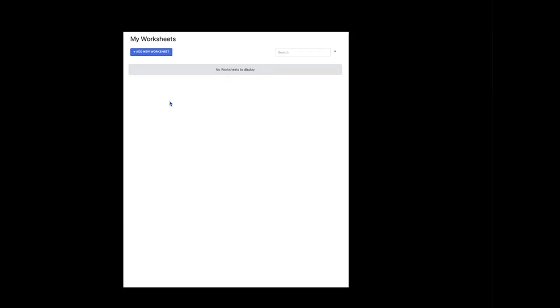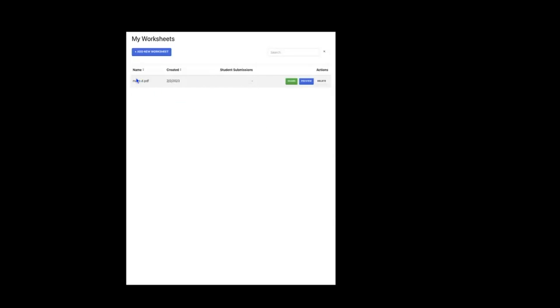When you go into your system, you click on this here, which is add a new worksheet. And then you just upload the worksheet. You select it from your computer or you drag and drop it here. And then once it's uploaded, you get this control. You've got one worksheet here. And if you click on share, that is basically to share a link to the children in your class.